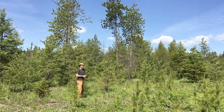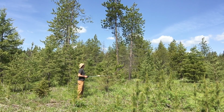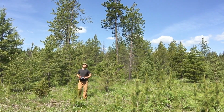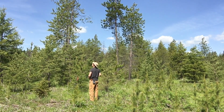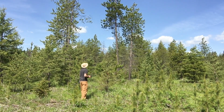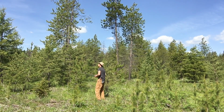Here. I'm going to do a low pass, sort of low pass. I'll bring it around again and do another low pass. Practice setting myself up. That works.